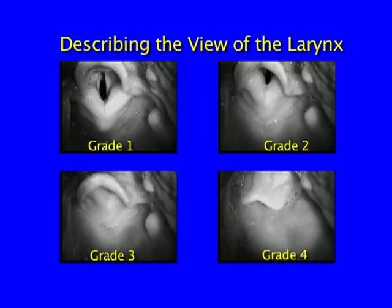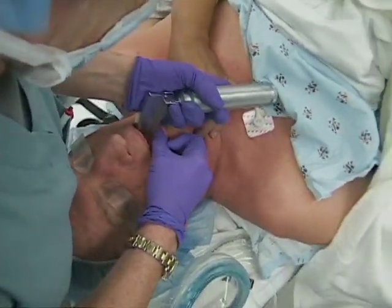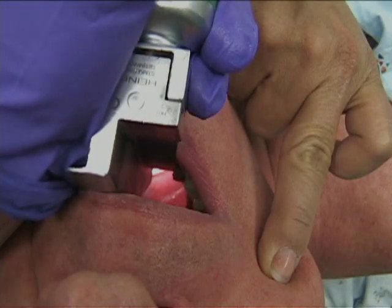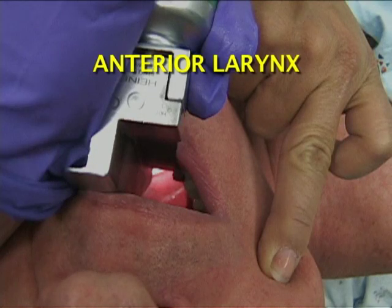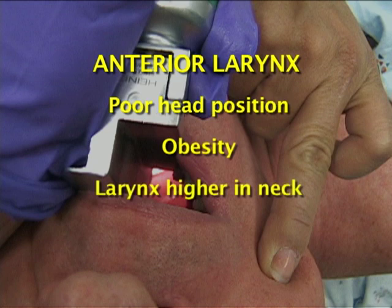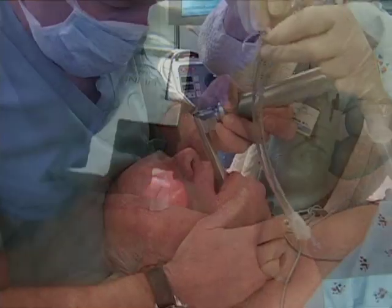Let's look at some techniques used to improve the view during your laryngoscopy and to make intubation easier. Head position and movement of surrounding tissues shifts cartilages and may affect your ability to see the vocal cords. Sometimes the larynx lies anterior to your field of view during laryngoscopy. This is a so-called anterior larynx, and it occurs with poor head positioning, as well as in patients with obesity, larynxes located higher in the neck than average, and in patients with poorly developed mandibles or weak chins.